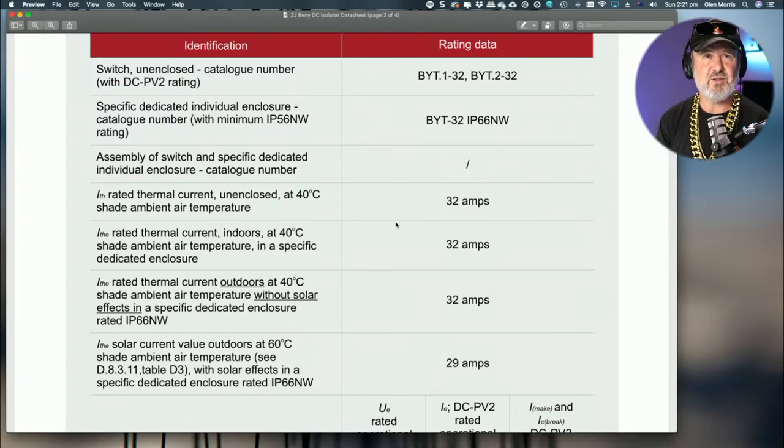But remember, we're actually in direct sunlight, so neither of those are any good. There's the 40 degrees without solar effects. Now that means it's in a location that could be impinged by sunlight. No, we're on a roof. Even with a shroud, we'll still be exposed to some sunlight at some point. So we really need to use the last maximum current rating, which is a solar current rating for outdoors at 60 degrees Celsius. It's still shaded, but it's exposed to solar effects because the shroud doesn't fully shade it all of the day. In fact, there's a bit of heat transmission from the shroud too. And it's rated to IP66 no water, NW. So 29 amps is the maximum current.